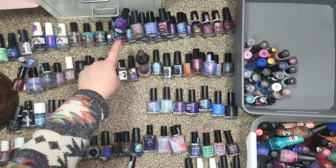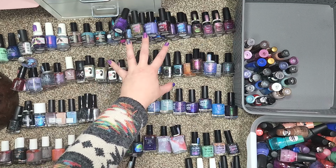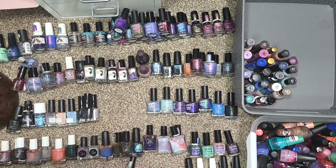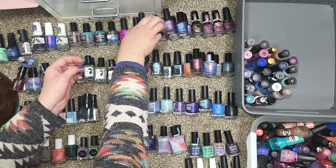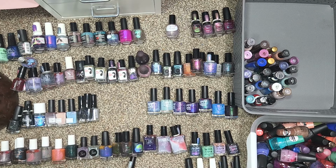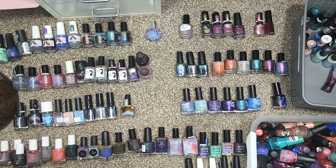And same with Sassy Sauce. I have quite a lot from Sassy Sauce, and they are also creating a pyramid over here. So I'm going to move those into their own tote and organize that way, so I have more room here for sorting the second tote. All right, so that gave us a little bit more room. Let's go ahead and move on to the second tote.